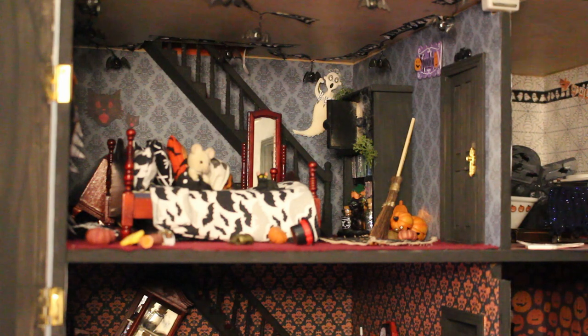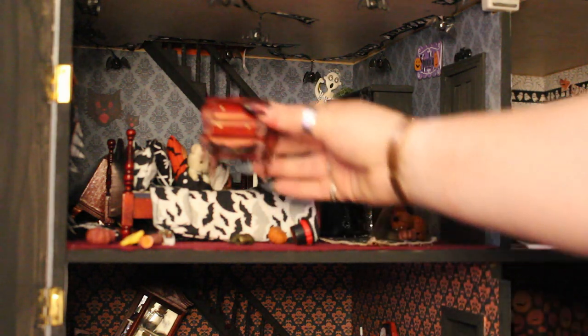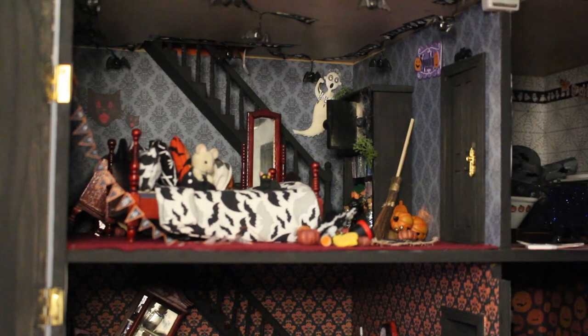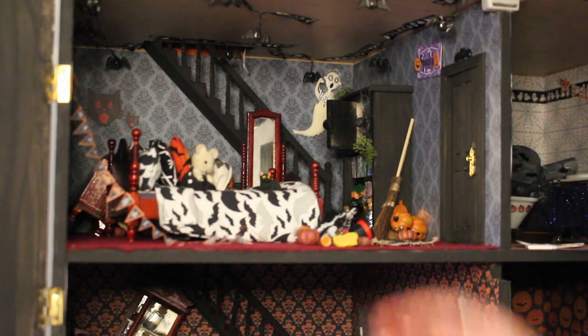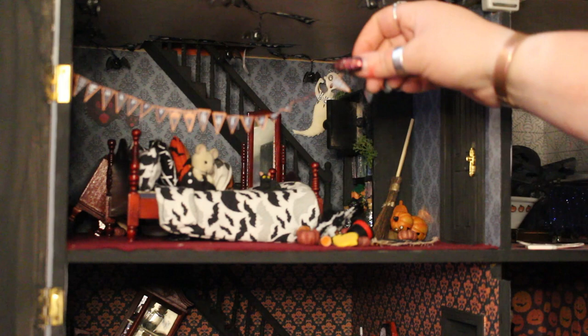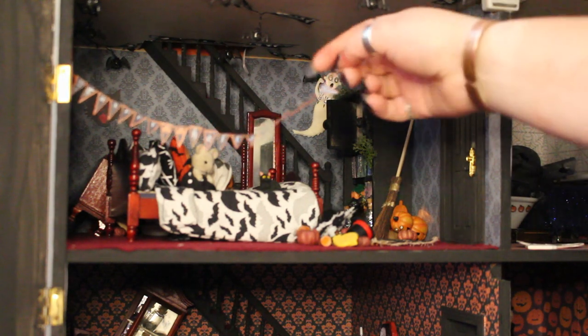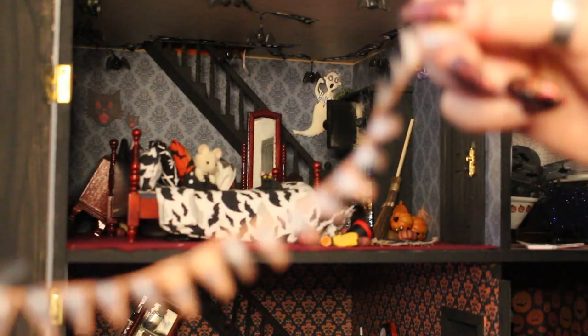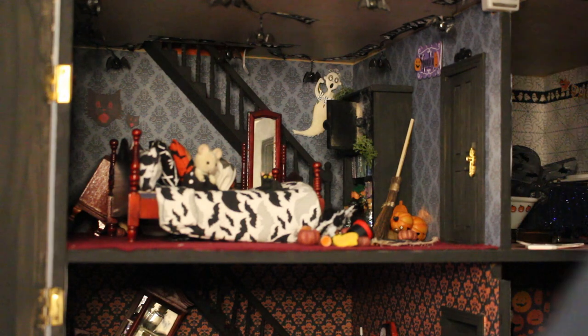So this is the main bedroom. Yes, the main bedroom. I've got a little table. I'm just gonna move all this stuff that's fallen. Oh no, the little happy Halloween bunting has fallen. Not even sure how, I think I stuck it up with a sticker. I've taken my happy Halloween bunting off just because it was falling.